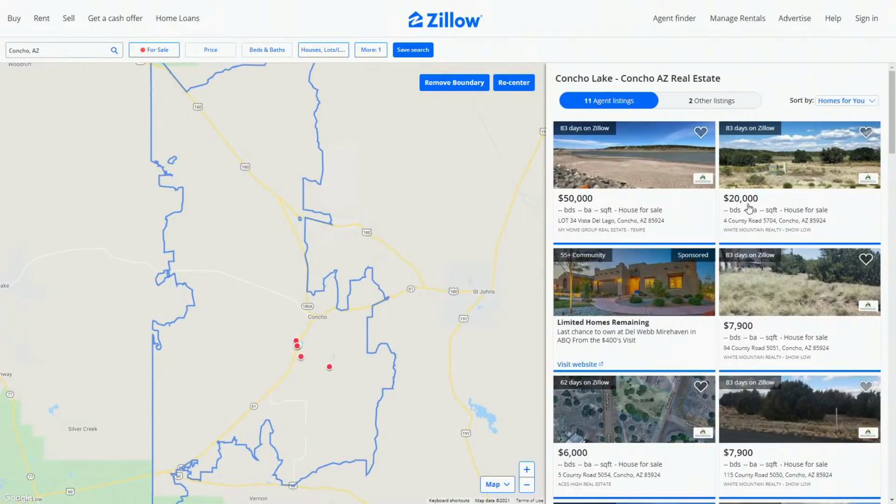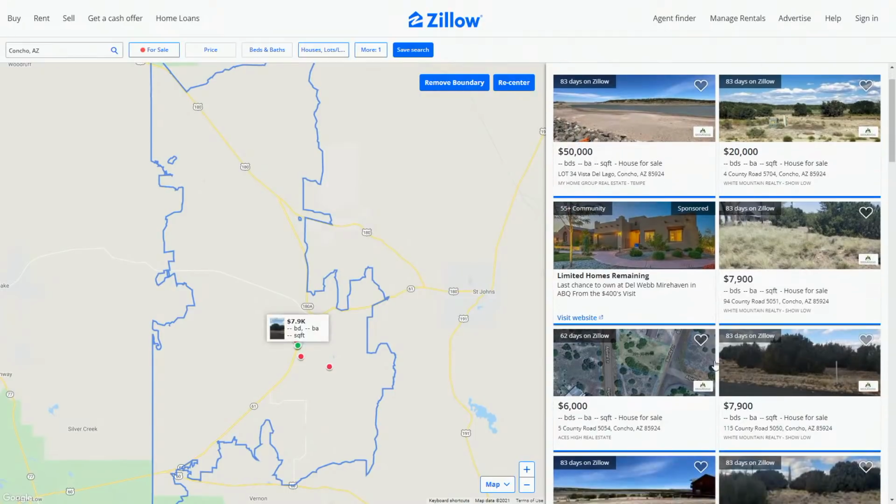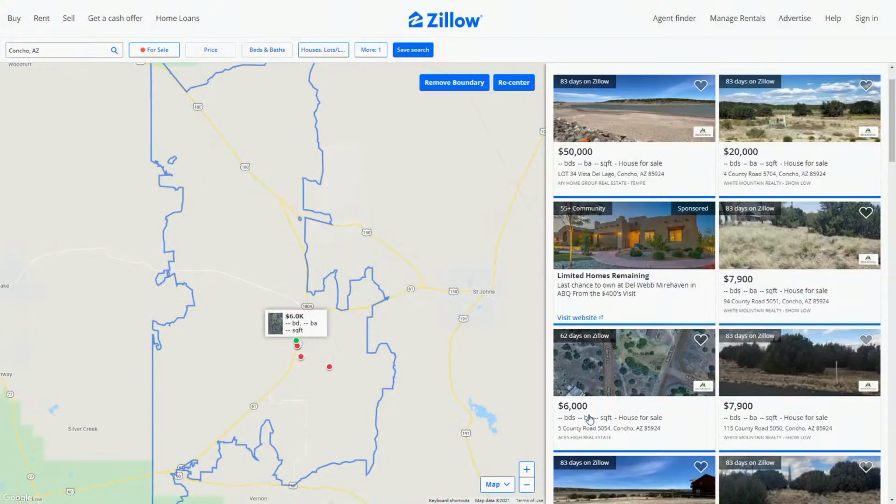$60,000, $20,000, $8,000, $6,000, $7,000. And by the way, this $6,000 one, there's no owner financing on it. You got to pay cash for it. Writing out the check to whoever's there, the whole thing. There's no owner financing. So look at the value here. There's a lot of value here.